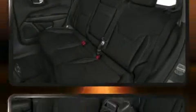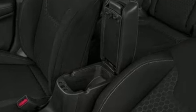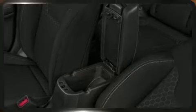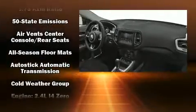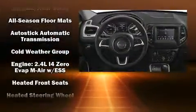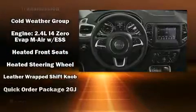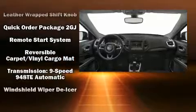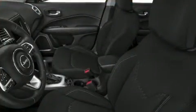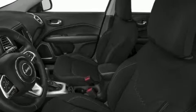Jeep ensures the safety and security of its passengers with equipment such as dual front impact airbags with occupant sensing airbag, front side impact airbags, traction control, brake assist, anti-whiplash front head restraint, ignition disabling, and four-wheel disc brakes with ABS. For added security, dynamic stability control supplements the drivetrain.